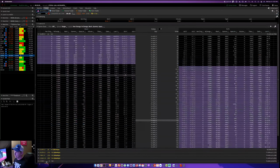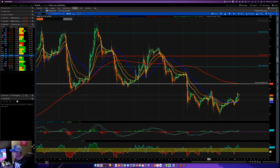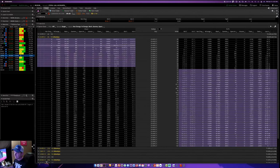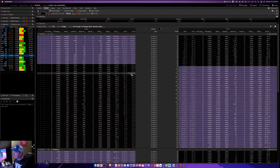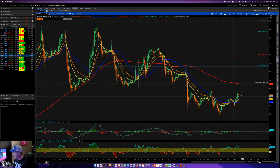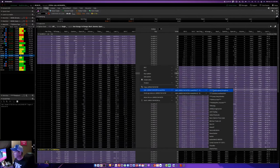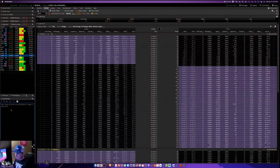Looking at Lemonade options, if I wanted to play this week's $91.50s, could probably, let's see, check next week's. Yeah, open interest is pretty much right around 600-700 for all of them. We can break that 90, go ahead and grab the 90s. I'll throw them on watch at least. All right, so Lemonade.